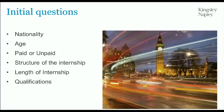Nationality of the intern, the age of the intern, is the internship paid or unpaid, the structure of the internship, will there be a training plan, on-the-job training, will it be client-facing? The length of the internship is also important. Normally the internships must be less than 12 months. And finally, the qualifications held by the intern, whether this is a degree that they've previously studied or a degree that they're studying towards.